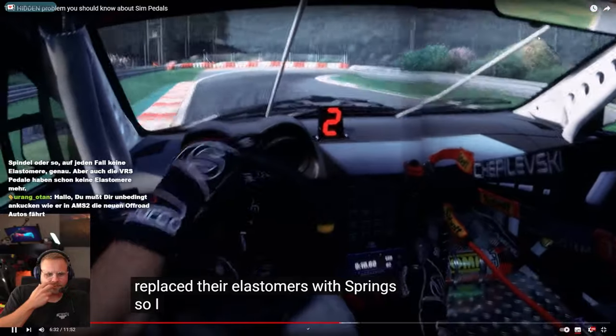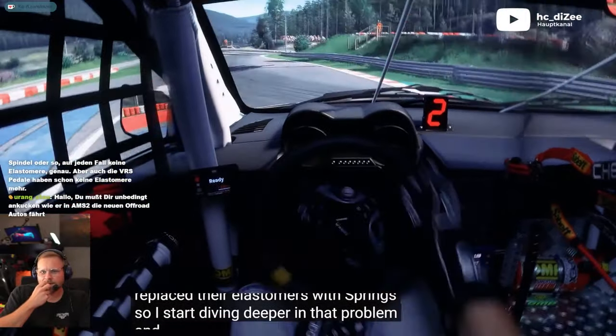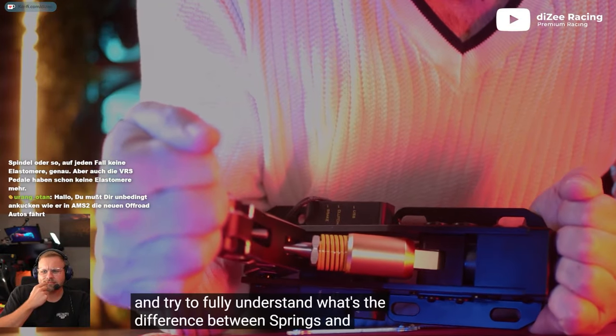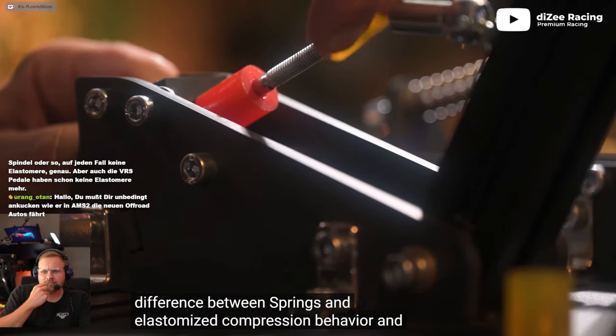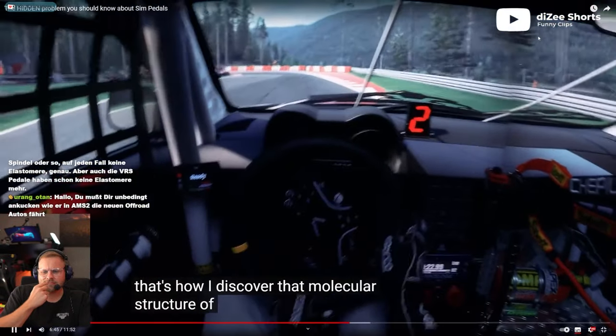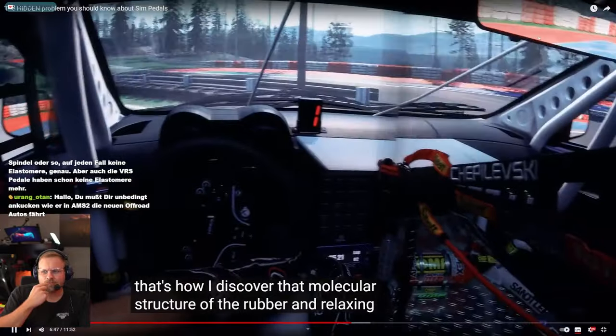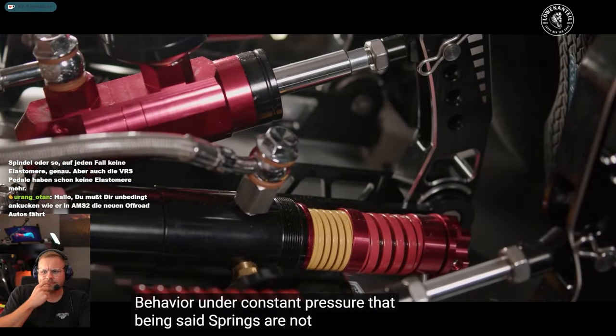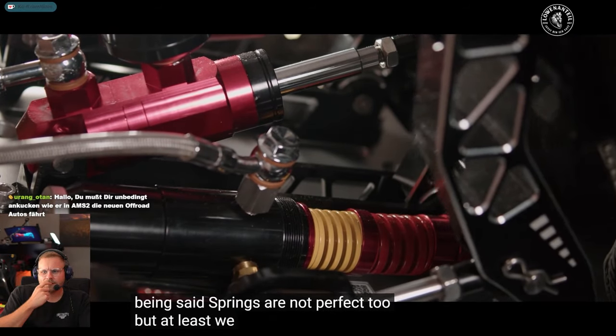So, I started diving deeper into that problem and tried to fully understand what's the difference between springs and elastomers in compression behavior, and that's how I discovered the molecular structure of the rubber and its relaxing behavior under constant pressure. That being said, springs are not perfect either, but at least way more stable.